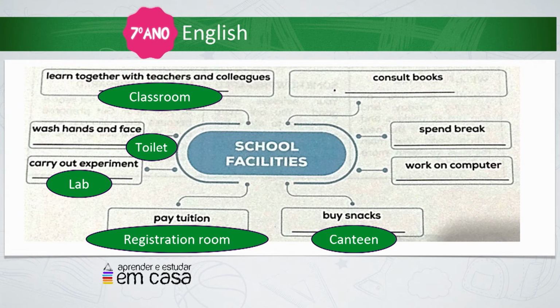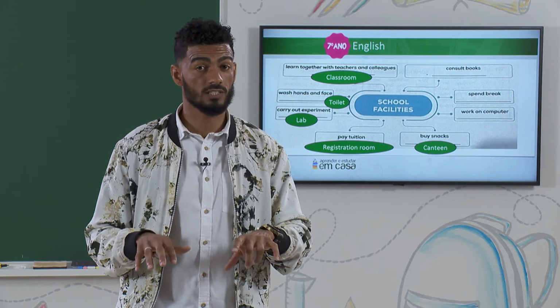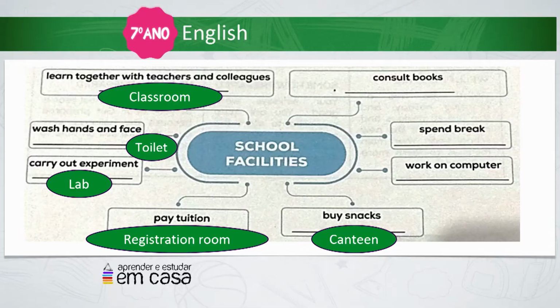Next is work on computer. Where do we work on computer? Do you like to work on computer? Do you have computer at home? Great. We can call it computer room.